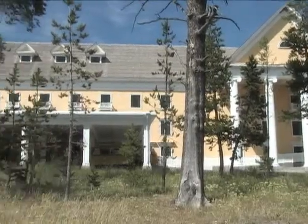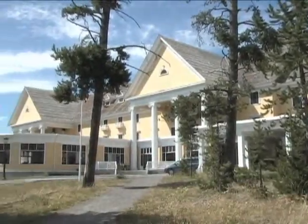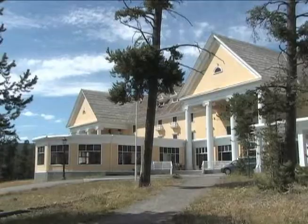Here at Lake, you again have a choice between the elegant Lake Hotel and the more rustic Lake Lodge cabins. They're just a short walk from each other. The Lake Hotel also rents basic cabins. Lake Hotel is a beautiful yellow colonial structure with lake and mountain views. Construction of the hotel began in 1890.